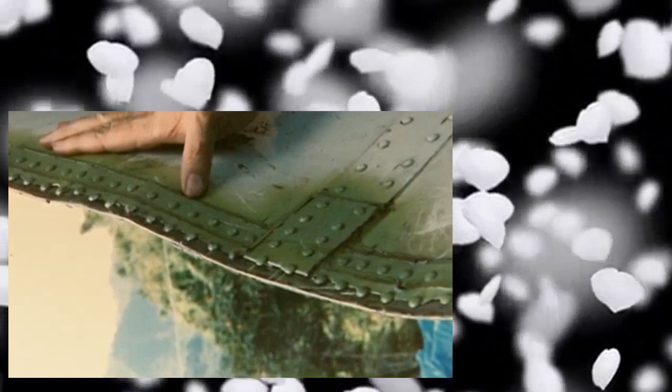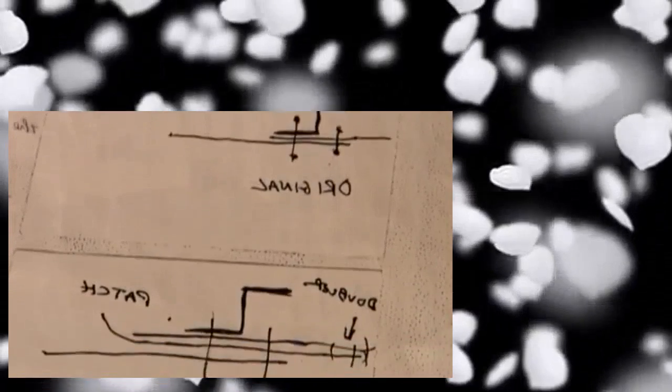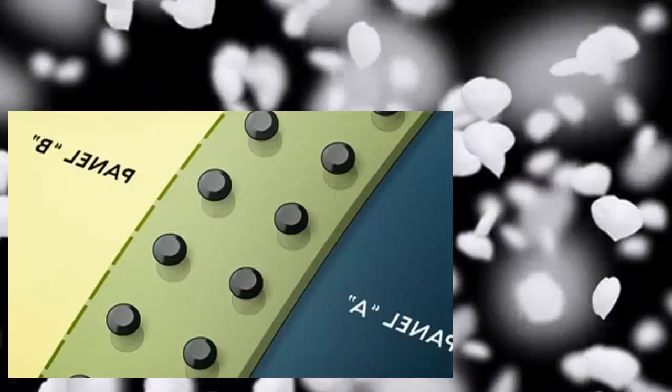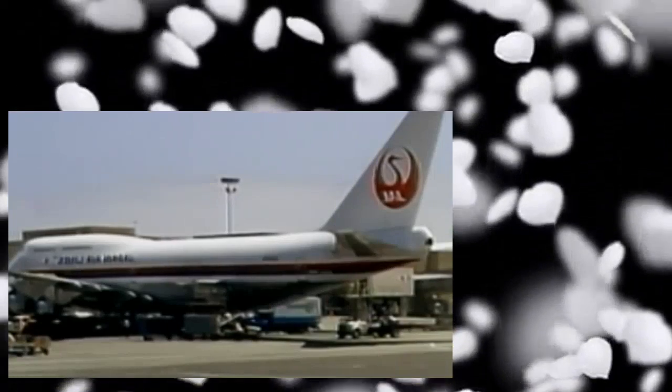The 747 went down because of a faulty repair. The repair had in fact not been done correctly. There was only one row of rivets holding that joint together, where there should have been 2 rows of rivets holding the joint together. With only 1 row of rivets straining to hold the repaired panel in place, this was a disaster waiting to happen. Especially because this was such a busy jet.